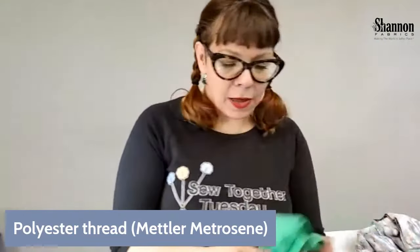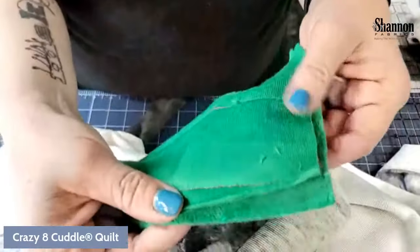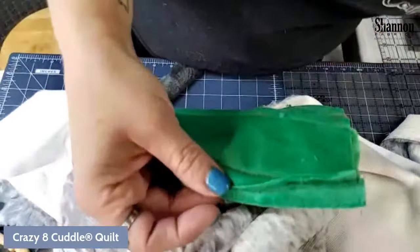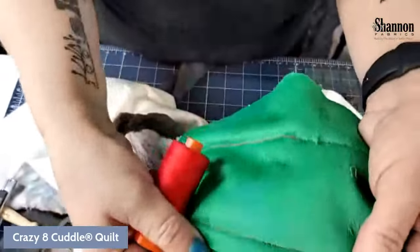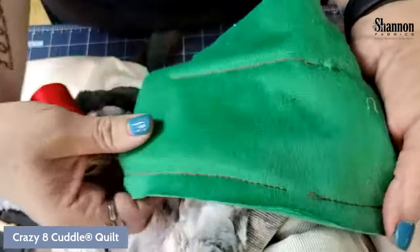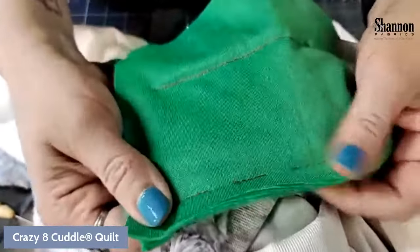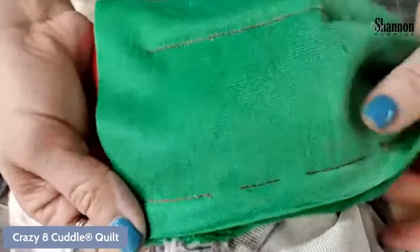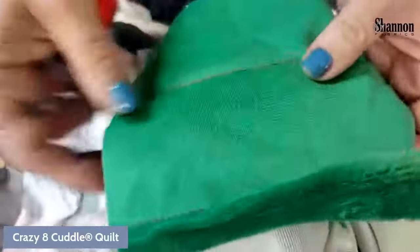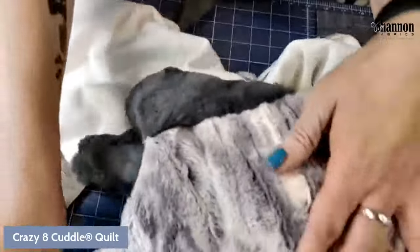So I have a little sample here of a couple of different stitches that I did. I want to just recap this. This is a regular cotton thread. It's Aurifil, which is great cotton thread, but it is made for quilting cotton, not for Cuddle. So the problem is that it breaks. Oh, wow. I barely put any pressure on that at all. If you stand up and pull it, you're just going to break your thread. And that sucks. Every time that happens, it's going to start unraveling and coming apart. Then it comes apart between these two layers, so what you end up with is a pocket in here where those holes are. So you don't want to do that.